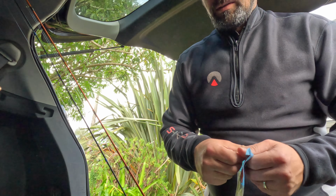And see how the paddle tails work. So focus on the paddle tails. Well, that's all I've brought, so that's all I can use. And let's go and get us some snapper for dinner. Yeehaw! See you on the water.